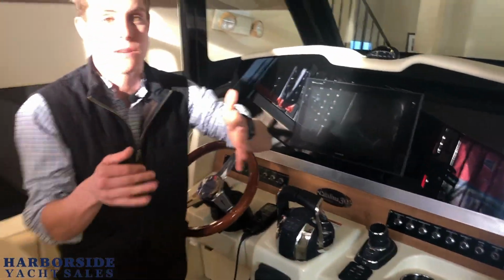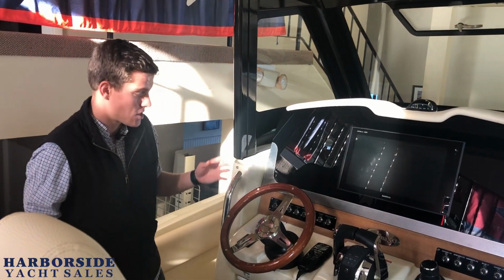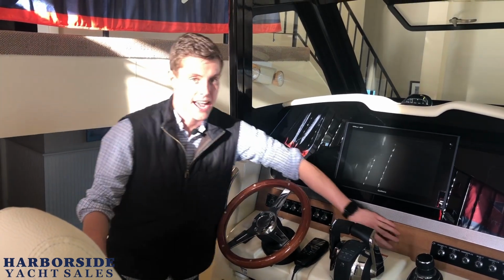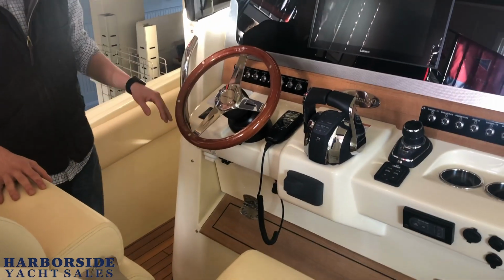The motors will move themselves so that they can counteract whatever forces are trying to move the boat around. There's little fit and finish stuff as well that really sets the boat apart. All your little real Burmese teak accents, your stainless steel nameplate here with your Catalina 30. Again, all real teak, the mahogany steering wheel.